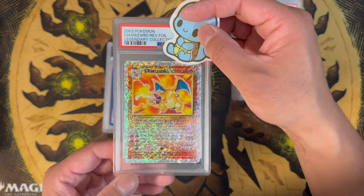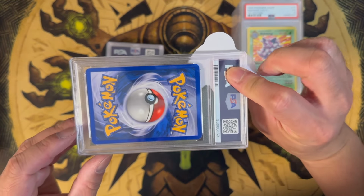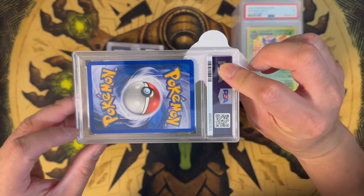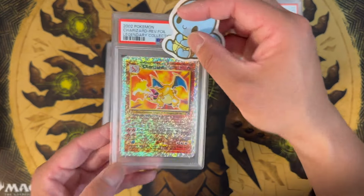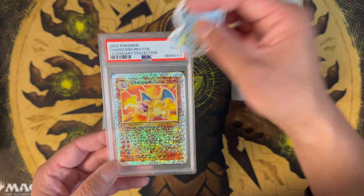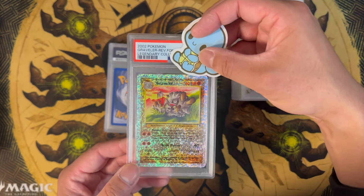Here's the big one of the submission. Charizard Legendary Collection Reverse Holo. This looks like a relatively clean copy. There's a little bit of wear on the bottom. Wasn't expecting a super high grade, but I bought this off a viewer. Beautiful card. PSA 4.